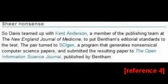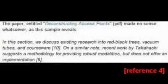So Davies teamed up with Kent Anderson, a member of the publishing team, at the New England Journal of Medicine to put Bentham's editorial standards to the test. The pair turned to SCI-Gen, a program that generates nonsensical computer science papers, and submitted the resulting paper to the Open Information Science Journal, published by Bentham. The paper, entitled Deconstructing Access Points, made no sense whatsoever, as this sample reveals. In this section, we discuss existing research into black-red trees, vacuum tubes, and courseware. On a similar note, recent work by Takahashi suggests a methodology for providing robust modulates, but does not offer an implementation.